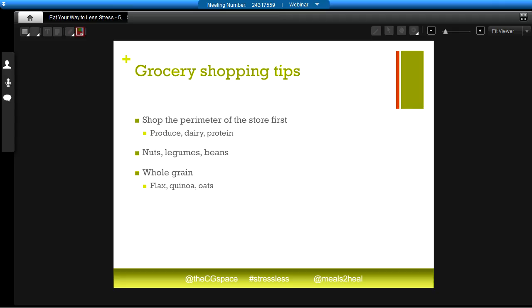One great tip to navigate the grocery store is to shop the perimeter of the store first. This is because this contains all of the produce, the dairy, the protein, the unprocessed foods are on the perimeter of the store. On the inside of the store, you'll find things like the chips or the processed foods or cans of things. And while these items are great in small amounts, the most nutrient-dense foods are going to be on the perimeter of the store, and they're going to be unrefined. Stay away from the sugary cereal aisle in the middle of the store.